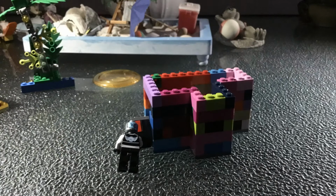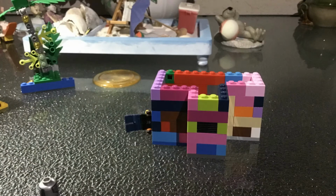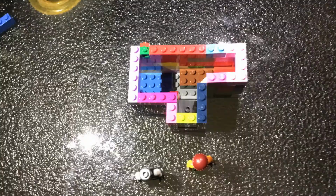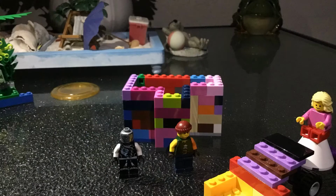Okay, there, we got the torch. We're putting the furniture in. And this is what it looks like from up above. Yay, we're done building the house. Now, some people can buy it.